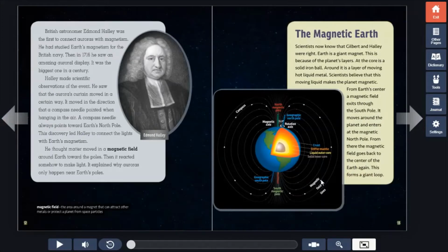British astronomer Edmund Halley was the first to connect auroras with magnetism. He had studied Earth's magnetism for the British Navy. Then, in 1716, he saw an amazing auroral display. It was the biggest one in a century. Halley made scientific observations of the event.